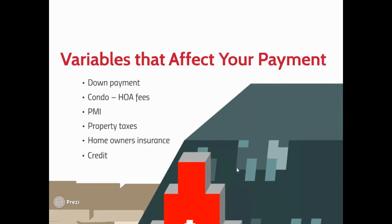PMI stands for private mortgage insurance. And private mortgage insurance is an insurance that covers us in case you stop making your payments, essentially.